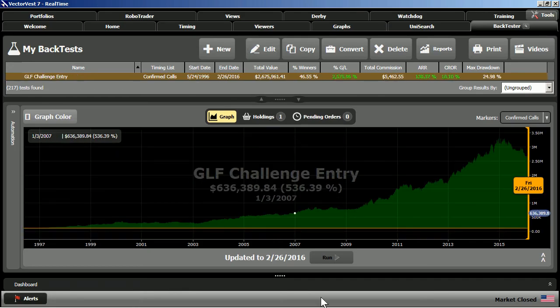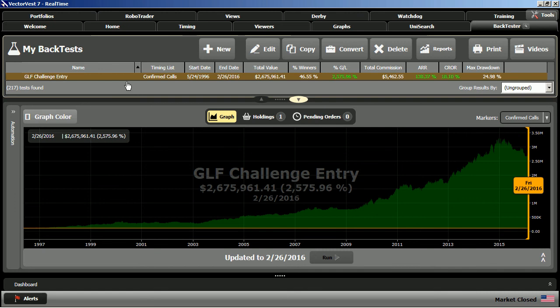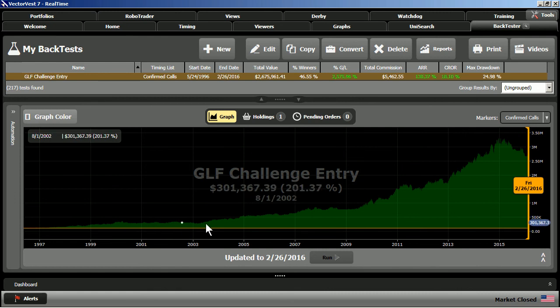On their back test, we see GLF had some very nice performance, gaining $2.5 million on that initial investment of $100,000, maintaining 46.5% winners. The annualized rate of return, 130.37%, with a max drawdown still at a respectable 25%. Looking at the equity curve here, and again, another nice smooth curve, resilient to those pull downs of the bearish market action, although again falling off a little bit in the most current period. Let's take a look at their search detail.